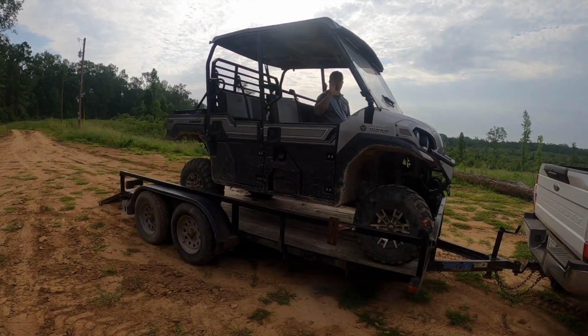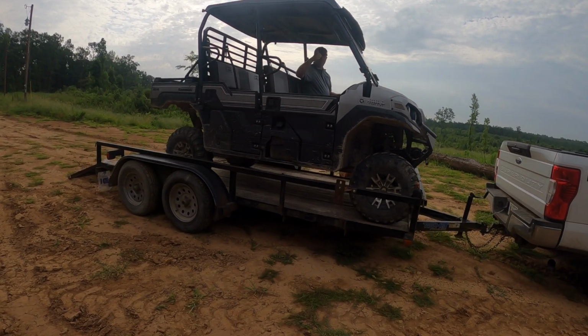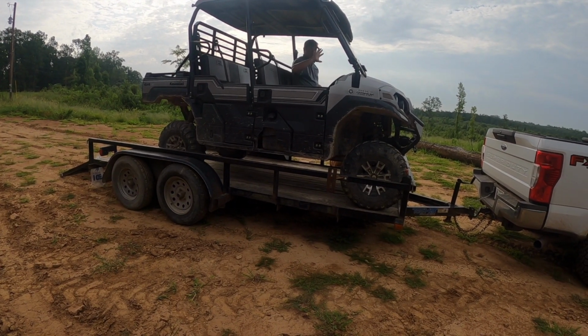Get real artsy and do one of those slow-mo shots, like camera on the gate when the sun's coming up in the morning or something.